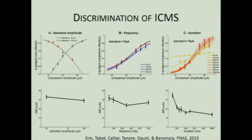We did a bunch of stuff with discrimination too. With a low standard, a low standard of 30 microamps, you have this upward going function. With a high standard, you have this downward looking function. And here's a fun fact: the JNDs don't change significantly as a function of standard amplitude. So this is a fundamental difference between mechanical stimulation and electrical stimulation, where the JND is the same across the range. And that implies, well, if you're interested, I'll tell you what it implies. I'm not going to go into it otherwise.